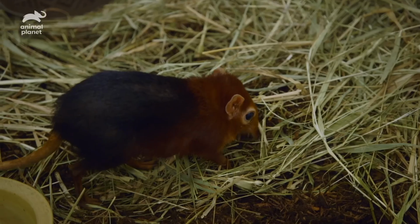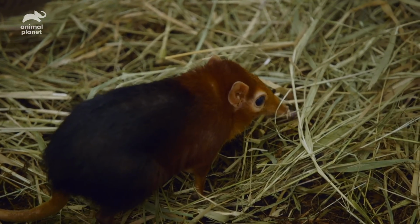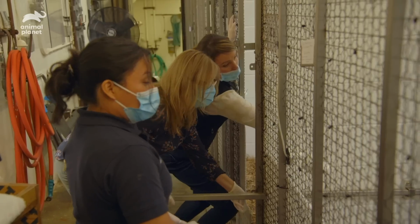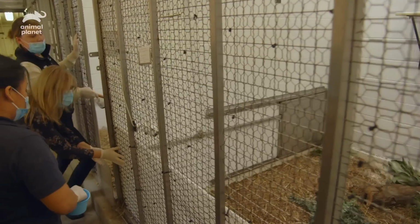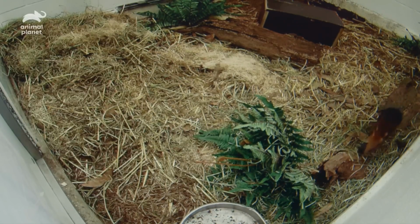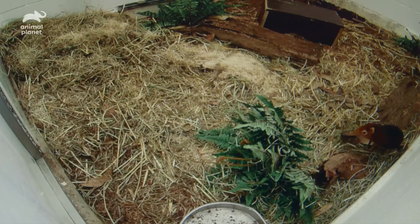He had never been in a breeding situation before, so we weren't sure. So this is great news because we know he knows how to breed. What we're seeing is what we consider abnormal behavior. She's mouthing the pup, she's pawing at the pup, and she's moving it frequently from place to place in the enclosure. So we've made the decision to pull the pup for hand rearing.